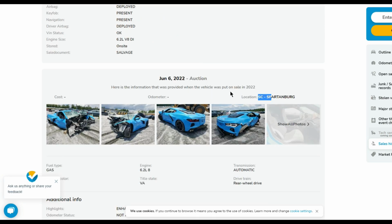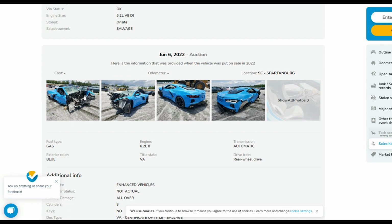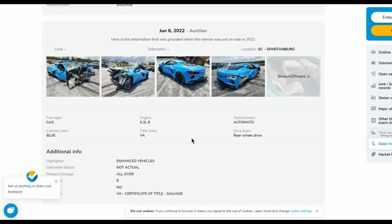That is very important. So if somebody already got it and messed with it and is reselling it, we're definitely more hesitant on buying those vehicles just because you never know what happened and why they're reselling it. But interesting. Yeah, this thing is definitely a crazy car. It'd be fun to rebuild one day.